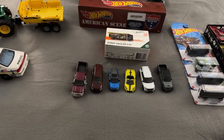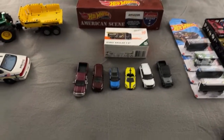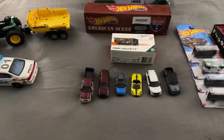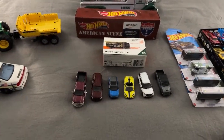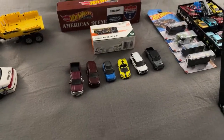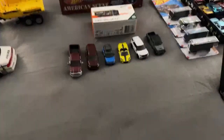Is the 918 a 1:18? Yes, it is. That's a 1:18 scale model, and Welly also makes that. Maisto also makes, I'm sorry, Welly also makes it in 1:24 scale as well. I think Bburago makes a 918 Spider, but theirs is in 1:24 scale. I also have a Hot Wheels 918 Spider somewhere, but mine's bright red.